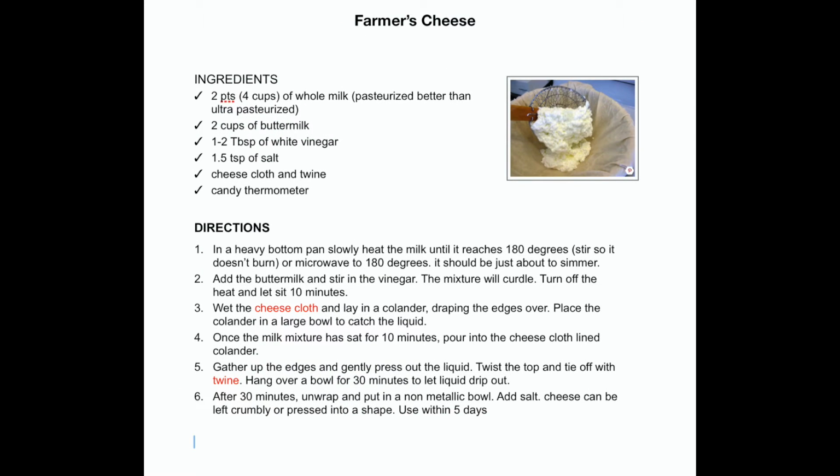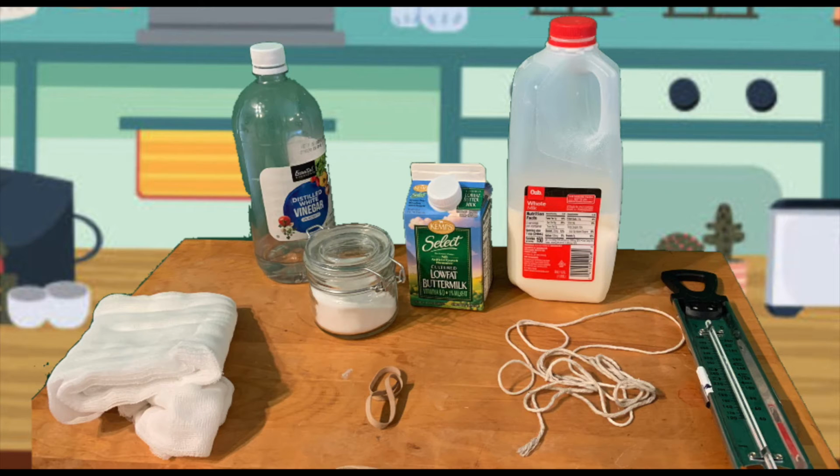Now that you're all experts on cheese, let's make some cheese with science. Science experiment time. Here's the recipe. Take a screenshot, print it out. And here are the ingredients you'll need. Some milk, whole milk is best, buttermilk, salt, cheesecloth, vinegar, a candy thermometer to take the temperature, and some string.